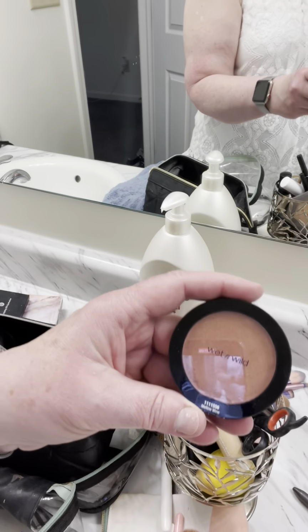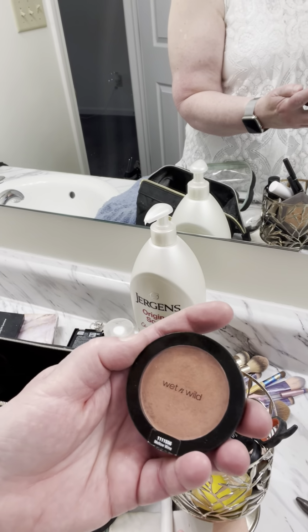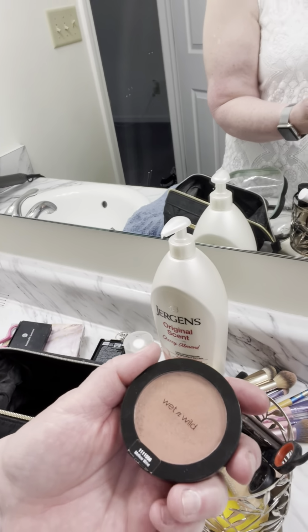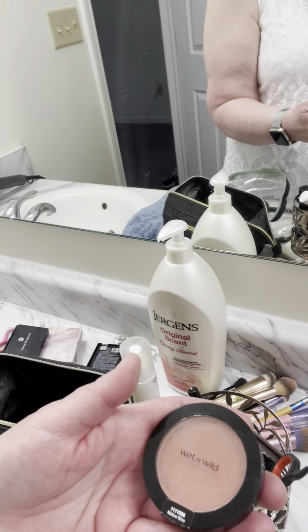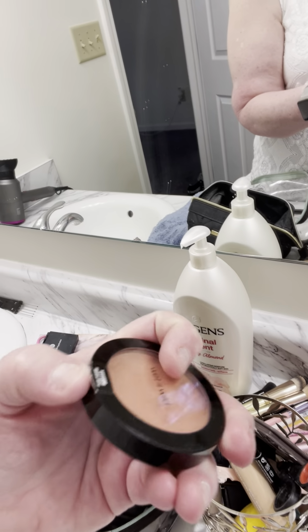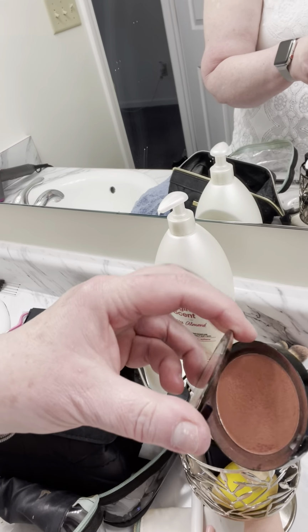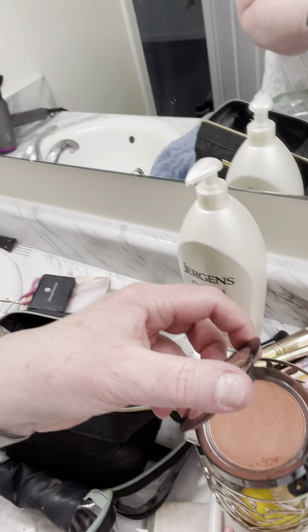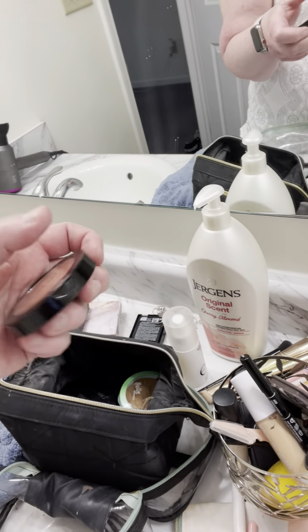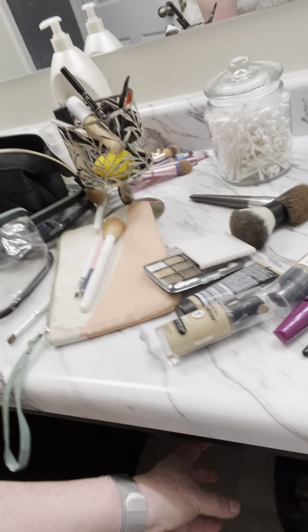This Wet n Wild blush is highly, and I mean highly, pigmented. And so I couldn't even use it on my cheeks. I mean, I looked like a clown. It didn't matter how I did it or what I did to it. It just did not work. So I started using it as an eyeshadow in my crease. But then, you can see it's pretty orange. And on my lid, it ended up looking orangey red, and I wasn't into it. And so I'll probably never use it again. So that's going in the trash.